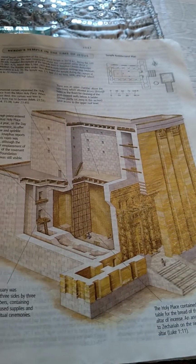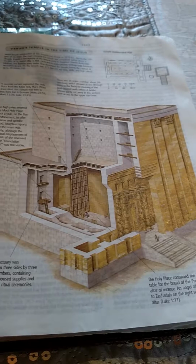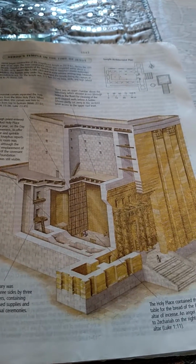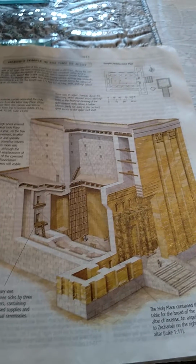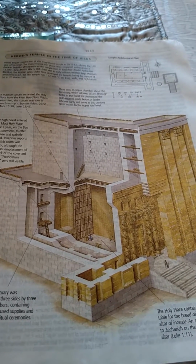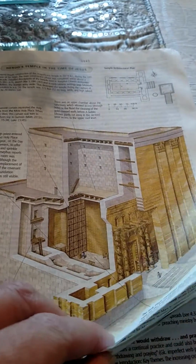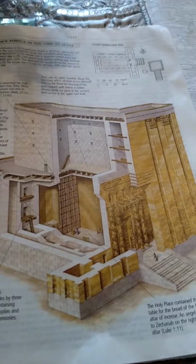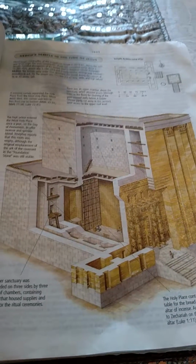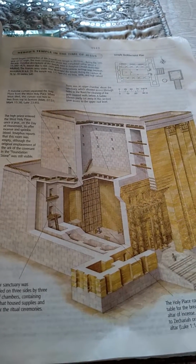So anyway, that's how massive this temple was. It was a huge temple, and very interesting indeed, with it being 20 stories tall. That's huge, man, very huge. Anyway, that's Herod's Temple, the Second Temple that was there at the time of Christ.